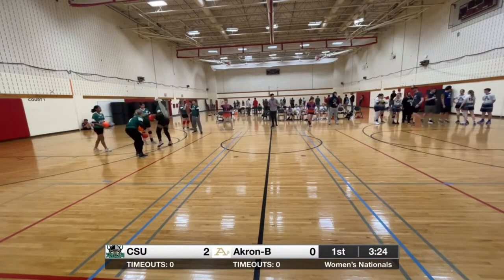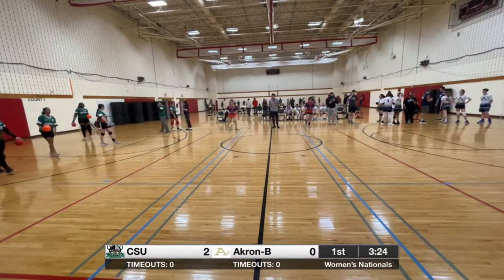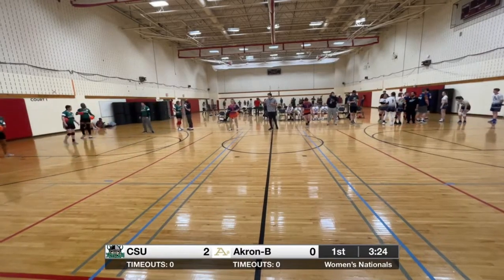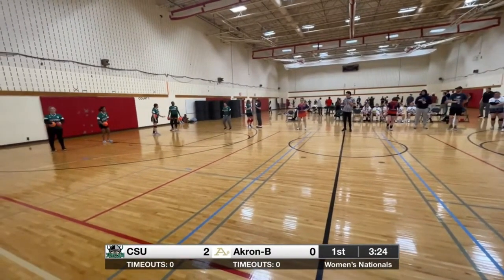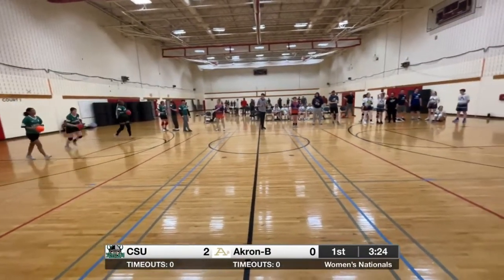So, got to think catch here for Koch if they put four balls on her. Unlikely that you're going to dodge them all. Vikings looking to extend their lead to 3-0. First half action here, about 3:20 to go.